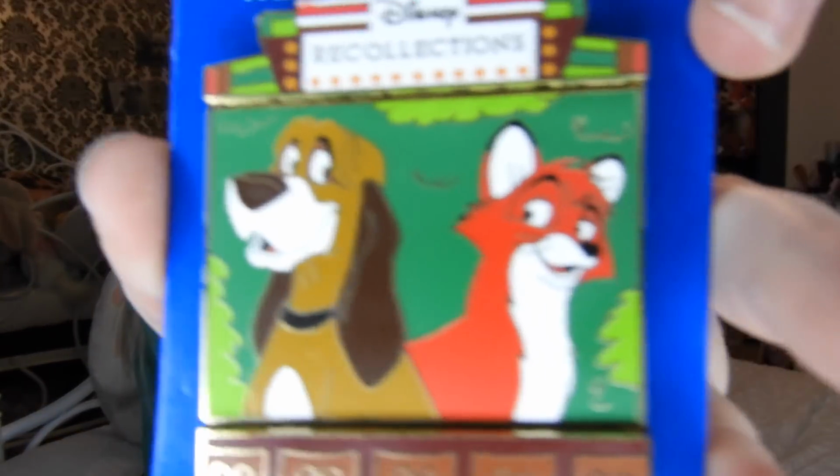I know that because this has actually got the price on the back, because there's not many pins in Disney World that are this expensive. But as soon as I saw it, I had to have it. Fox and the Hound is also one of my favourite films, so I had to have this. I didn't even know this pin existed. So yeah, most expensive pin I bought. But that was the last pin that I bought from Disney World.